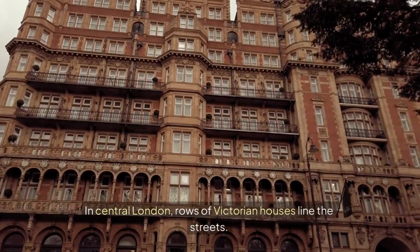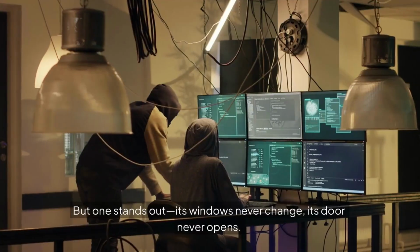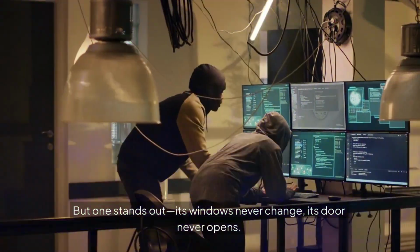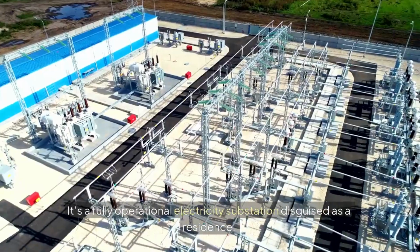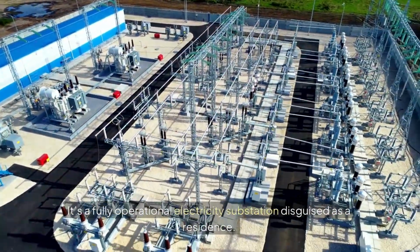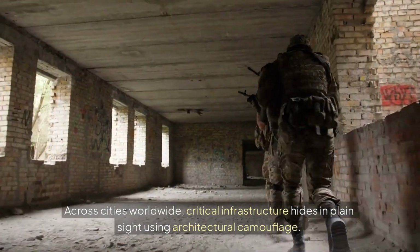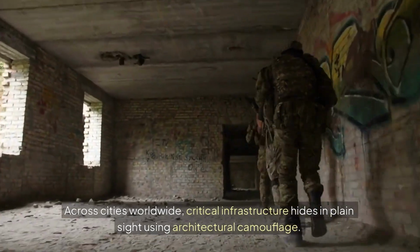In central London, rows of Victorian houses line the streets. But one stands out. Its windows never change. Its door never opens. This isn't a home. It's a fully operational electricity substation disguised as a residence. Across cities worldwide, critical infrastructure hides in plain sight using architectural camouflage.